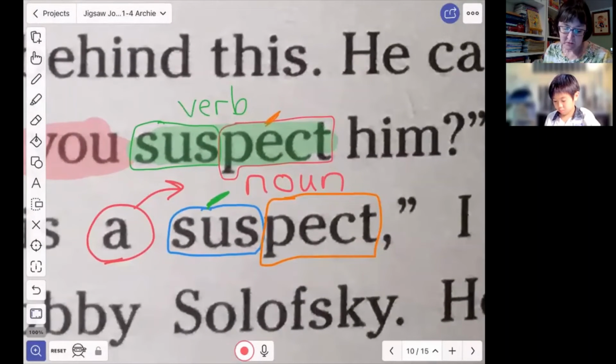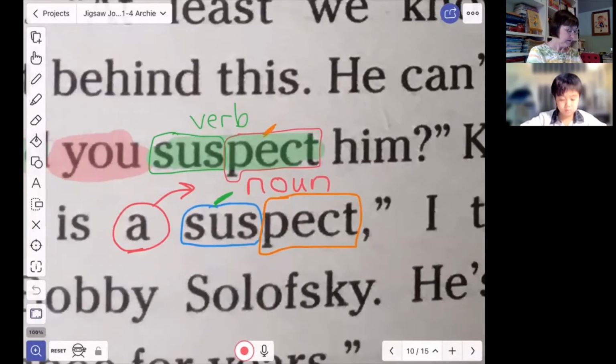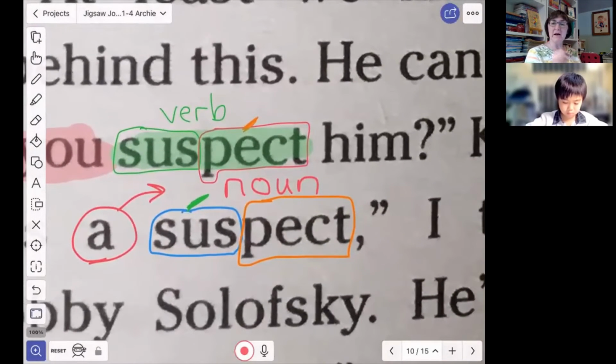So when you find this word suspect or suspect, you might not know how to say it unless you figure out, is it a noun or is it a verb? It depends on how they use it in the sentence. If you see an a or a the before it, that's a really good clue that it's going to be a noun or a person. So that's a suspect. This is a two-syllable word, right?